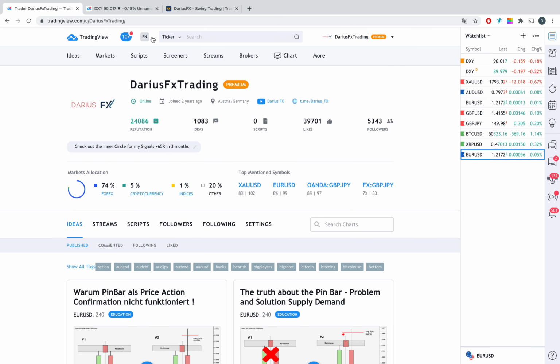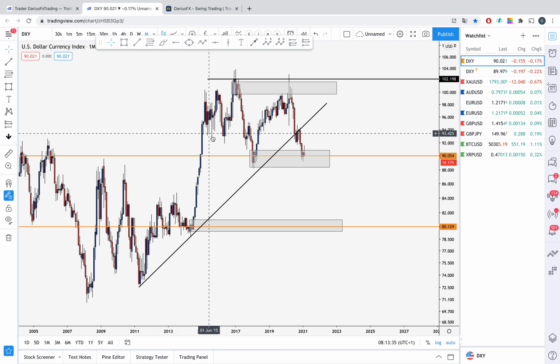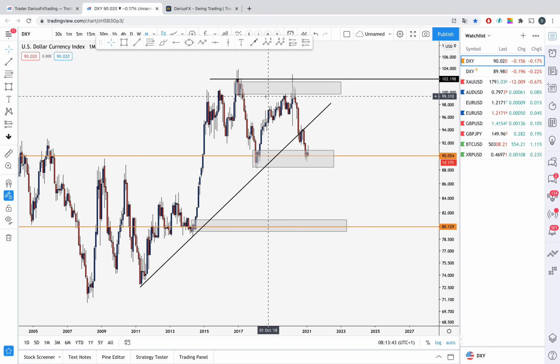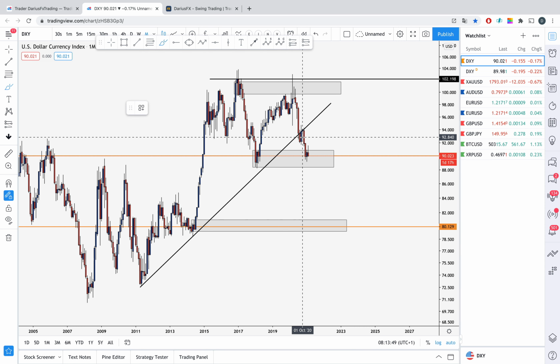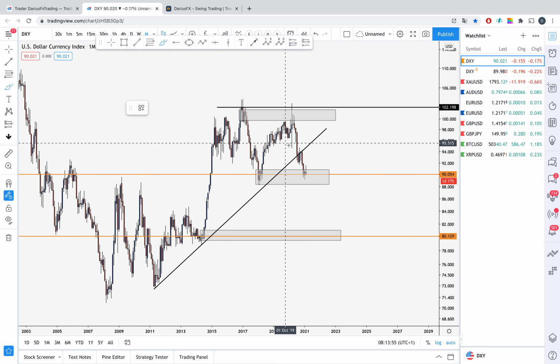Okay, guys, then I would like to start with this video, starting of course with the DXY. The reason why I'm doing this is because of the correlation. When you look at my watch list, you can see that I have almost only dollar pairs. And when I know the overall direction of the dollar index, then I can make a better prediction in terms of where we're going to move. And as you can see here on the DXY, I'm super bearish.